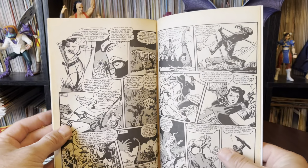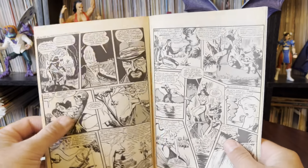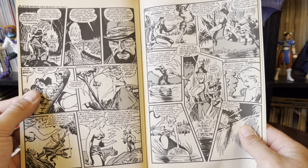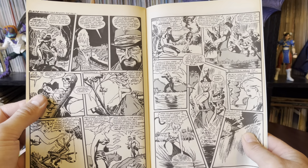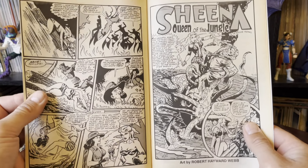Because like EC Comics and stuff like that, man, I love them to death. But some of those pages where it's just a grid of panels, it just felt like a slog to get through. Because there's so many panels, there's so much dialogue. It just kind of drains you to read it all.